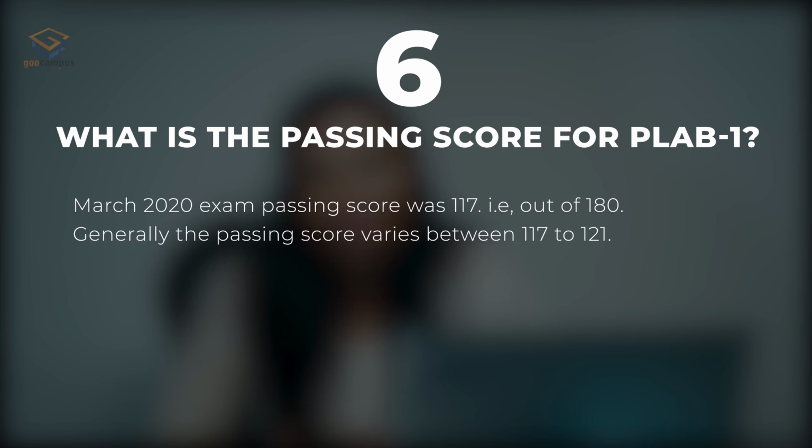And what is the passing score? Now the latest exam was in the month of March, and the results will come generally after 1 month. So the latest exam passing score was 117. As I informed before, PLAB 1 exam is for 180 marks. So generally the average passing score is between 117 to 121.